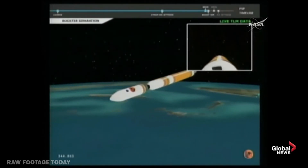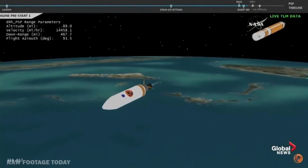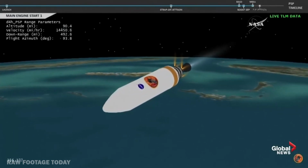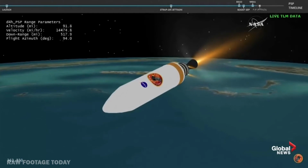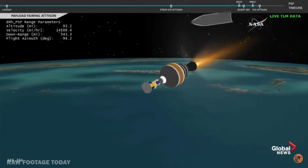Ned is deploying. We have pre-start on the RL-10. And we have ignition on the RL-10 engine. Engine chamber pressure looks good. And we have good indication of payload fairing jettison.